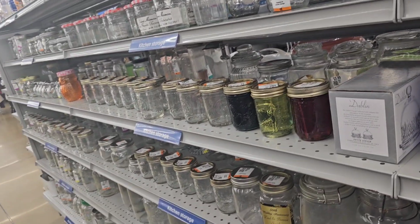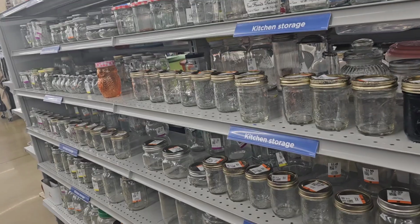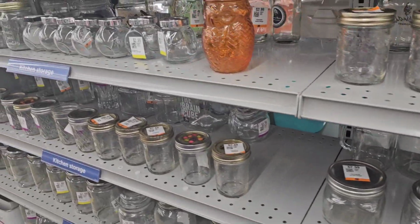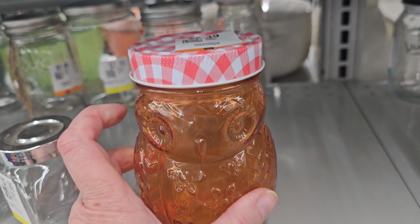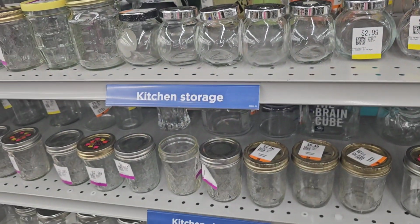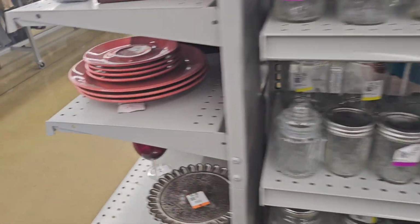And then look at this. The mother lode of all mother loads of mason jars has arrived at the thrift store. There's so many. I don't think I've ever seen this many. There's big ones, little ones, all different sizes. Little tiny ones, spice jars. And then there was this cute little orange, and it was glass, but it had a lid on it. It was similar to a blue pitcher I have like that. So it was pretty funny. I didn't expect to find that there for sure.